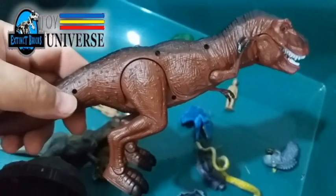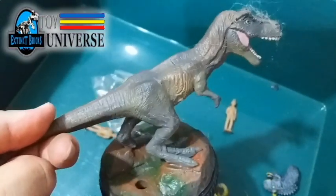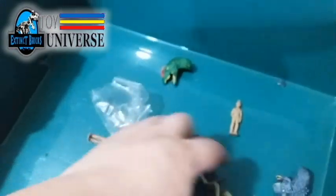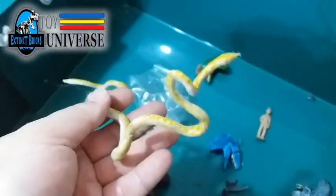And here's a robotic T-Rex. I think the sculpt is really good, so I'm keeping that one as well. Here is a, oh gosh, look at the hair. The cover for the Universal Studios Tyrannosaurus Jurassic Park thingy. And we have a snake here. I don't know why. It's a birthday!